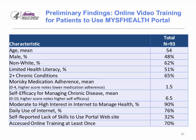The patient population looked relatively similar to the patient population that I just showed you in our other studies. A high number of chronic conditions, a little over a majority having limited health literacy. This is a patient population with relatively low medication adherence and middling self-efficacy for managing their chronic illness. But again, some interest in using the internet and relatively high rates of using the internet on an everyday basis. So it reflects what I just showed you, but the interesting fact, even when looking at the baseline data, is still a third of these patients without ever seeing the portal website felt like they didn't have enough skills to be able to use it.